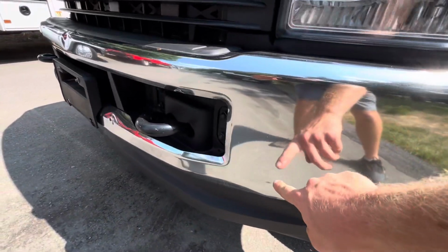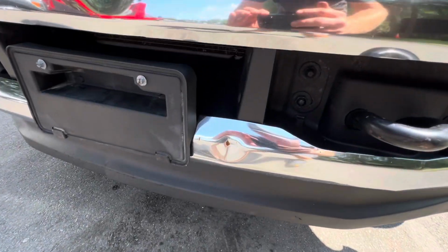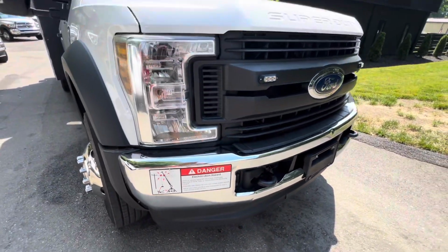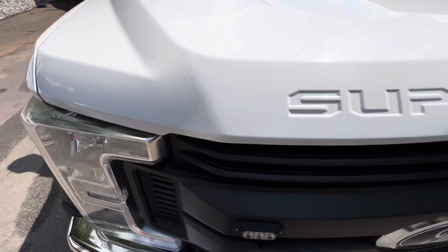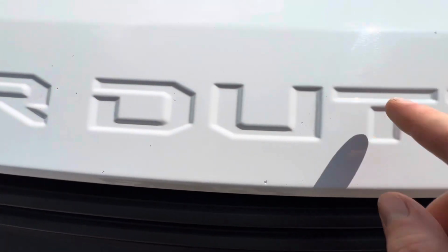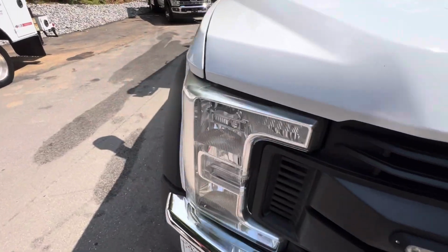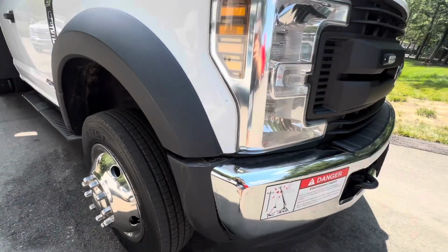I do have a dent here in the front bumper. Another dent there by the license plate bracket. Another ding up there over top of the license plate bracket. Some small rock chips on the front of the hood. Some chips here along the passenger side fender.